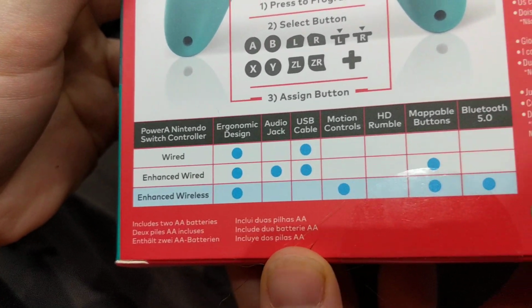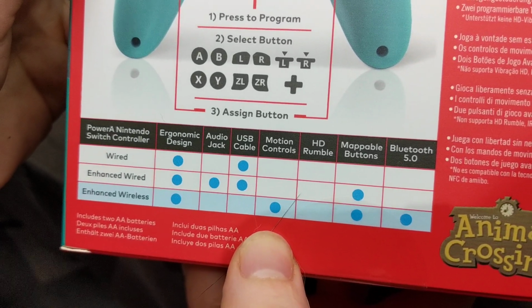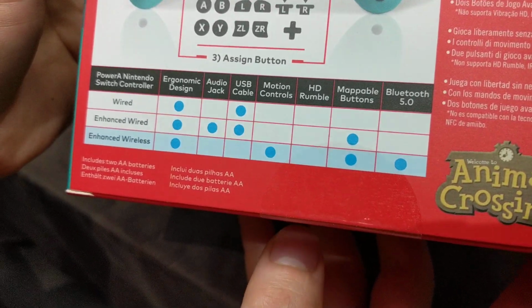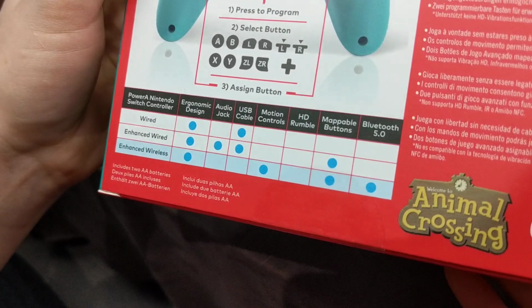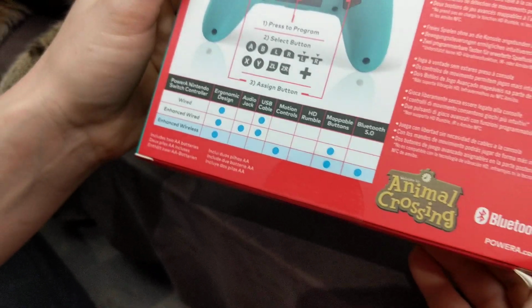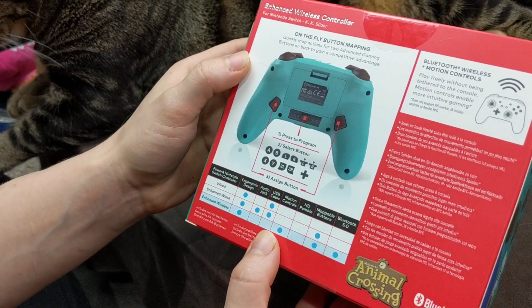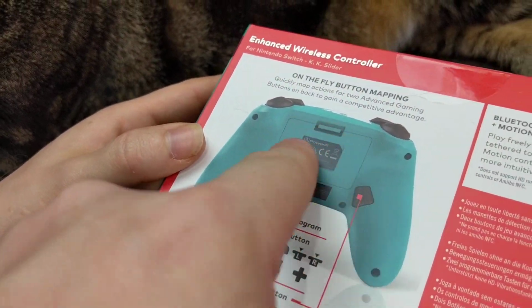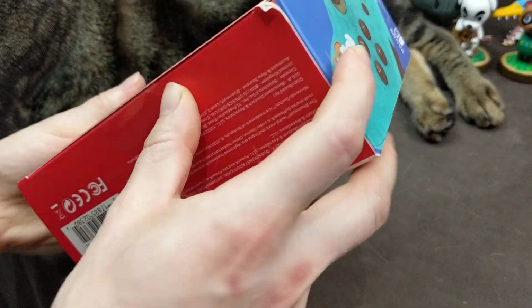Oh, something new? So it's got the motion controls? That's the difference. Yeah, we got a lot of dots. We got the mappable buttons, the Bluetooth, the kitty ears, motion controls, USB cable's not in there, and enhanced wireless. Oh, so it's not rechargeable? Is that what they're saying? Well, actually, no, I see a battery pack here. That'll be interesting when we pop it open. Yeah, it does come with batteries, but I was just hoping they were rechargeable.